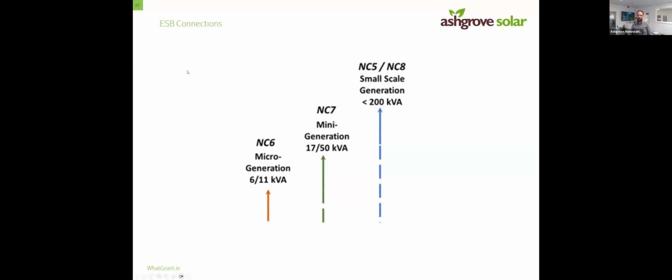So the grant you're getting for that is based on 300 kilowatts. However, your inverter size is only 200 kilowatts, and this ESB connection is completely separate to your SEAI grants. This is seeing if ESB are happy with you connecting this size of system to their grid. So there's a number of, I suppose, different scenarios depending on the size of the system you're putting in.